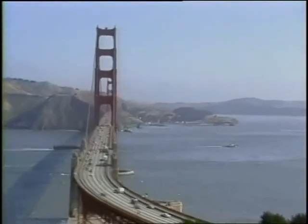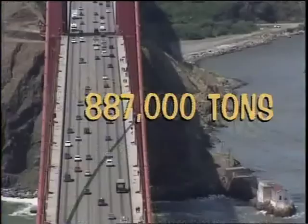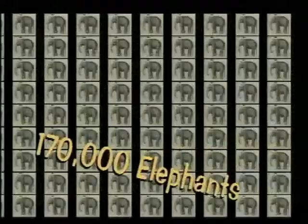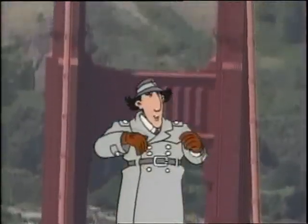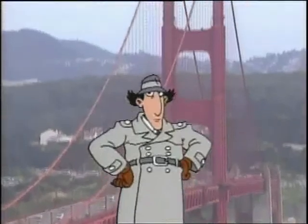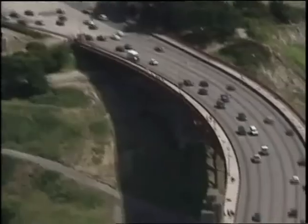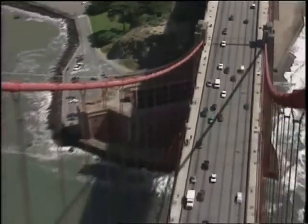Wowzers, this bridge needs to go on a diet. It weighs 887,000 tons. That's as much as 170,000 elephants. Each tower of the Golden Gate Bridge rises 746 feet high. Up to 40 million cars cross this bridge each year. That means over a billion cars in the last 50 years. They even charge a toll for my Gadget mobile.